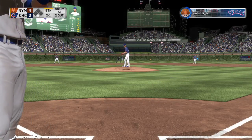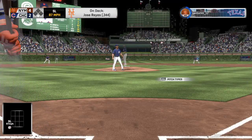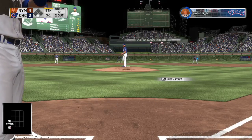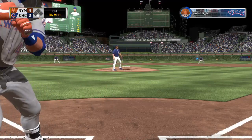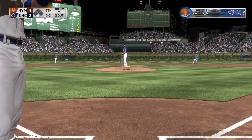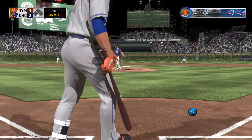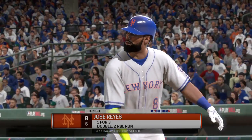And he'll come back with 1 in the dirt as the count moves to 2-1 now. Boy, good bite on the slider, and it just missed inside. Jose Reyes would be next. Now a check swing, but he holds up too late, and it's full now at 3-2. Looking for his first walk. Here it comes. And that misses. Ball 4. And now the Mets have themselves a 2-out base runner.